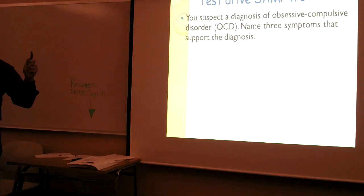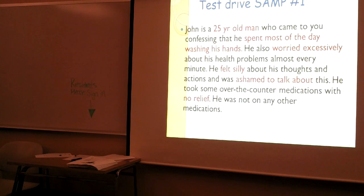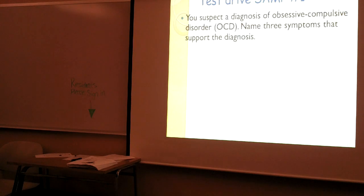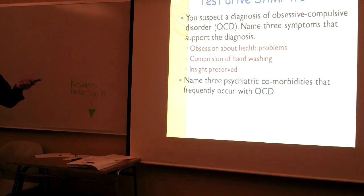We hope you get OCD from it, but they say that, oh, you already suspect a diagnosis of OCD. Name three symptoms that support the diagnosis. See? It's almost like testing your English proficiency. If you go back, it's all there, isn't it? What are the symptoms, what are the diagnostic criteria? Repetitive obsessive behavior. Okay, and let's see the answer. Obsession about health problems, compulsion, that's where the OCD comes from, obsession and compulsion, and insight preserved. So, that's it. Got 3 points.